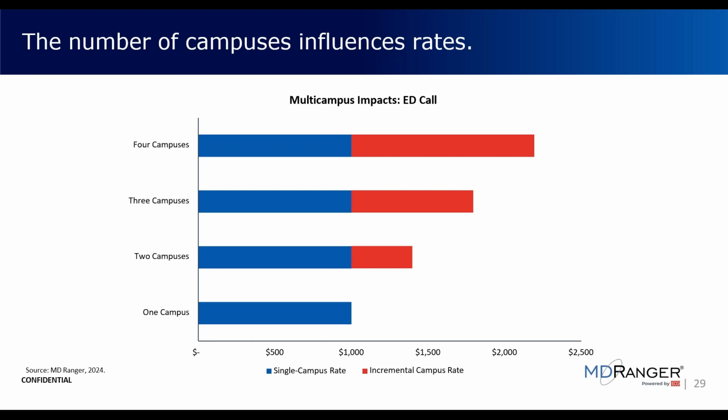Now, for medical direction, multi-campus positions are more common, particularly for large systems. For these arrangements, the hourly rate for multi-campus deals is 12% higher, and the number of hours goes up by 15.4% as the hospital grows by 10% average daily census.